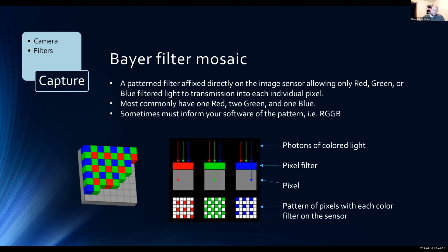Sometimes in the software, you have to tell it what pattern you're using, so you may have to look that up with your camera to find out which pattern. And other times, it can automatically recognize it.